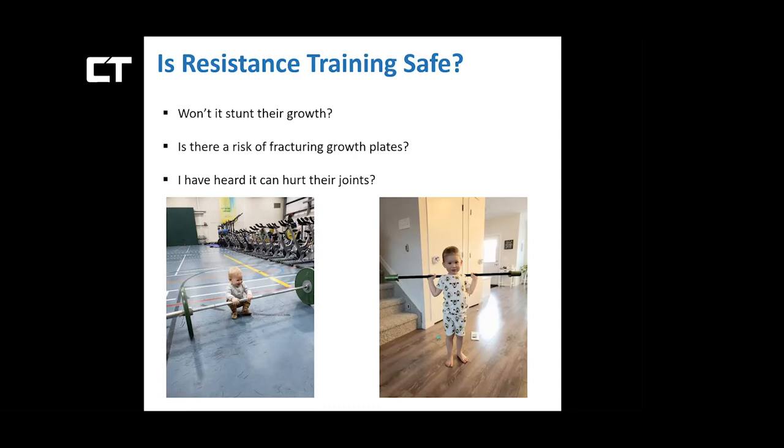Another story I wanted to tell on this slide: I remember growing up, I had a keen interest in weight training and exercise very early in life. I remember going to my dad when I was probably 11 or 12 and asking if I could start training with weights. The information he got from somebody he trusted was that it wasn't safe for me to start training with weights until I was 13. Again, something like that is largely unfounded.